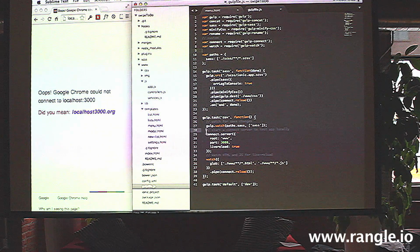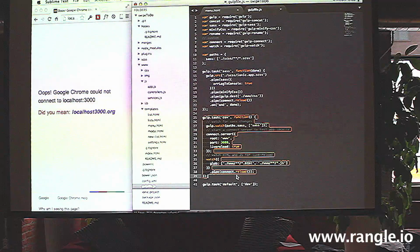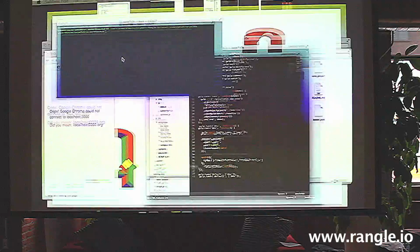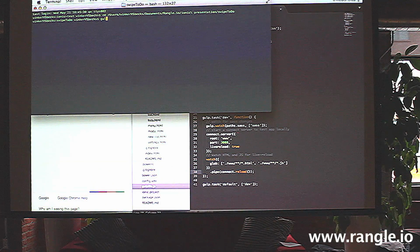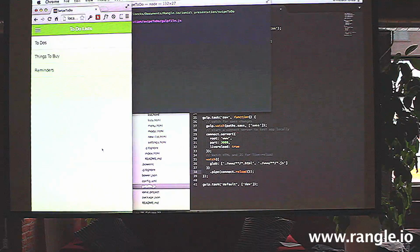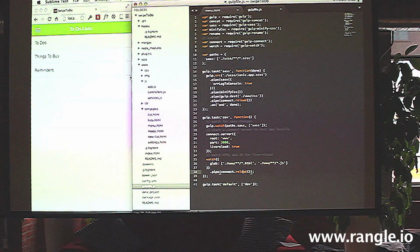So I'm going to build this little task called gulp dev, which basically starts a watcher on the SASS directory for Ionic, and watches all the HTML and JavaScript files, and then starts the web server so that you can actually debug and view the app running in your browser. And if I go to the browser now, that's the app actually running there.